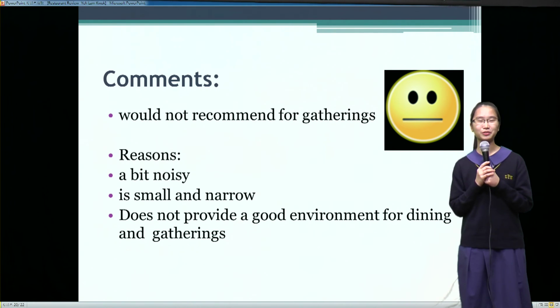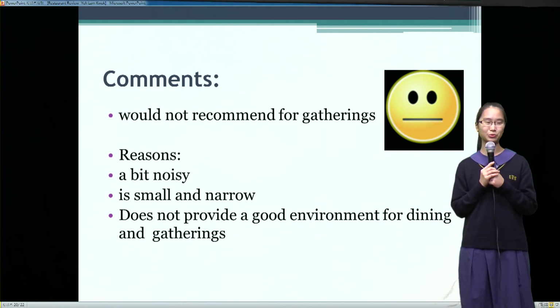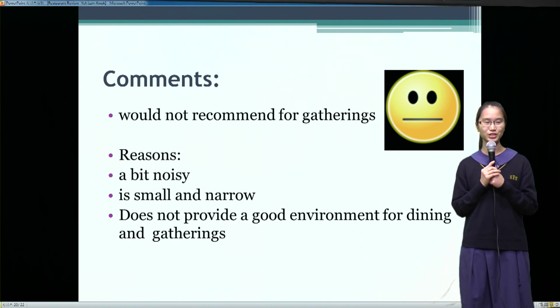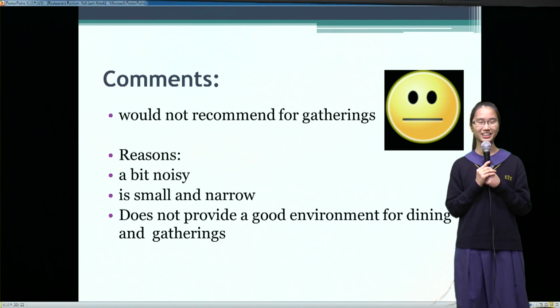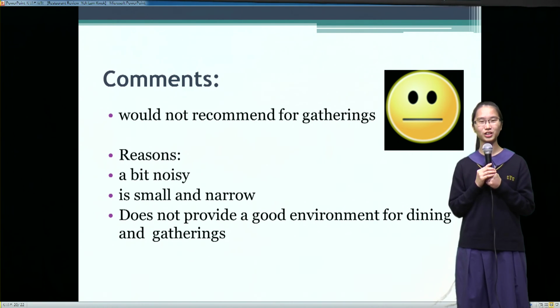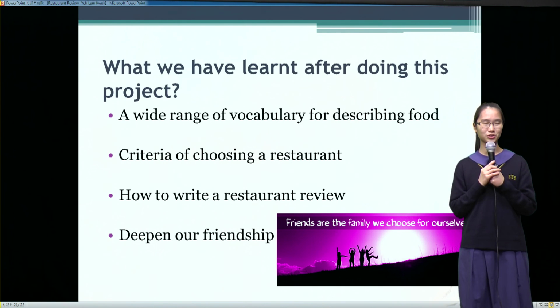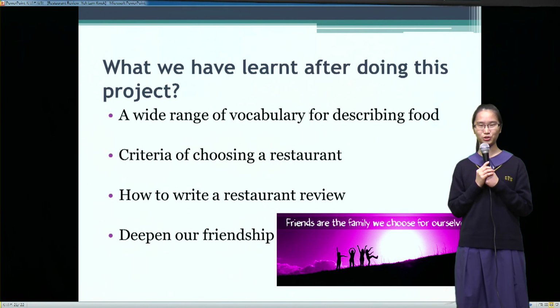We would not recommend this restaurant for gatherings. It is because it is a bit noisy and the restaurant is small and narrow. Also, it does not provide a good environment for dining and gatherings. Therefore, we would not recommend this restaurant for friends or family gatherings. Now, let me pass over to Mickey to talk about what we have learned after doing this project.